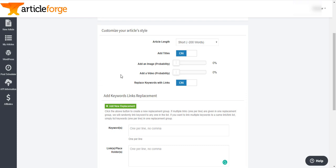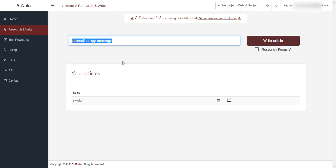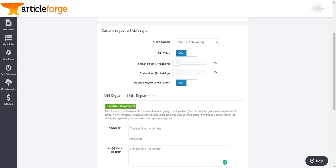Another thing you need to know: I haven't tried the customer service yet, but Article Forge replied to my emails when I emailed. I haven't emailed the other people because I'm still on trial, so you will decide. But now, another thing is the pricing. Let's talk about the pricing.